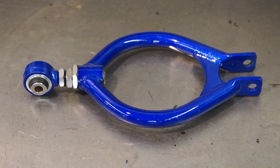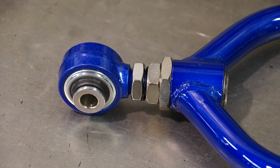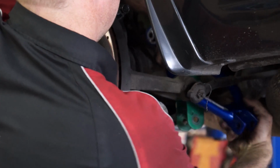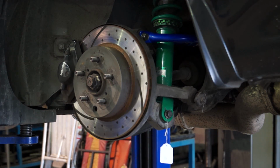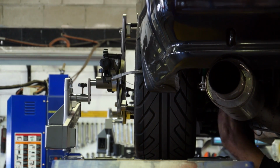So one of the best things you can do, whether you're setting it up for drag racing or handling, is to install aftermarket adjustable rear camber arms. Now, if you want to go drag racing, you actually set the camber to be positive statically. So as it squats, it ends up being 0 for maximum traction.